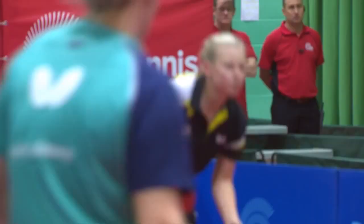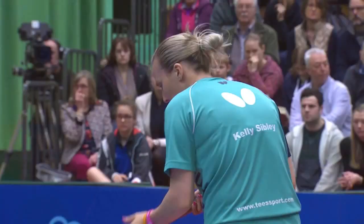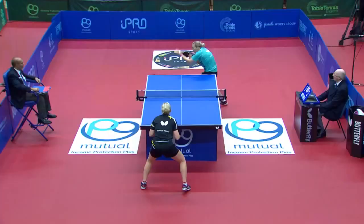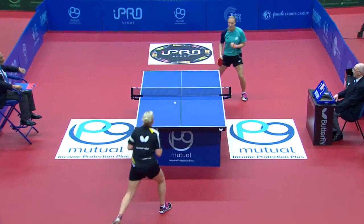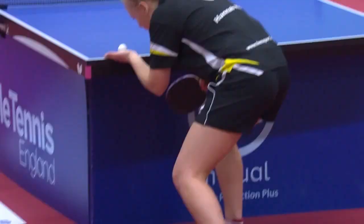Seven, two. And Kelly using that long, fast serve, putting Hannah under pressure, moving her away from the table early on in the rally. And that's allowing Kelly to control the rally from the start. 2-8. And again, a very competent performance here by Kelly Sibley so far.